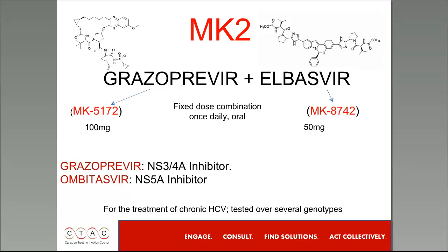Grazoprevir is an NS3-4A inhibitor. Elbasvir is an NS5A inhibitor. And again, we don't have the indication from Health Canada yet, but I suspect we're looking at genotypes 1, 4, and 6 based on the trial data, and I'll show you how we got to that conclusion.